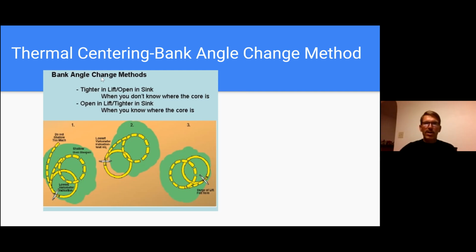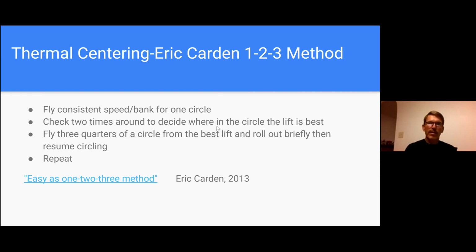There's this guy, Eric Cardin, that I've seen. I don't know how big he is in soaring circles, but he has a fair amount of videos, and he has this 1, 2, 3 method, which is really just a variation on that, but maybe with that nomenclature, it's easier to learn. It's basically fly a consistent speed and bank. So again, consistency for one circle when you hit the lift. It doesn't matter. You basically are just saying, I'm going to fly the circle. I'm going to pay attention to where the lift is and where it isn't.